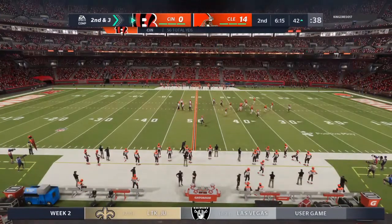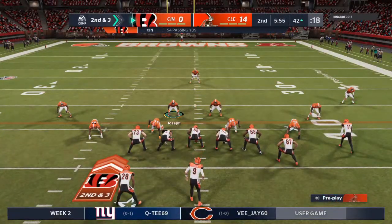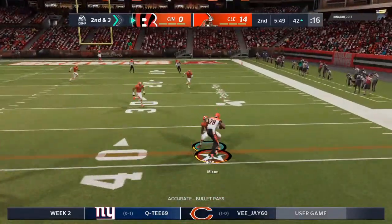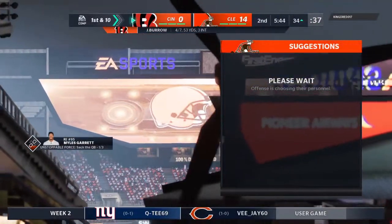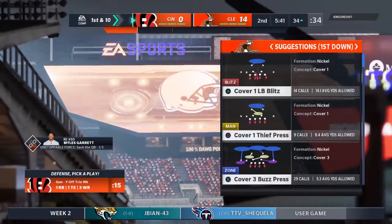Joe Mixon. As a passer, you're always trying to find that open window to throw the ball downfield. How about this one? Right in the middle of the field, right in the heart of a defense. Burrow going to get this into the hands of Mixon, his running back. And they'll be inside the 35 now at the 34-yard line. That one, a first down pickup of 8.